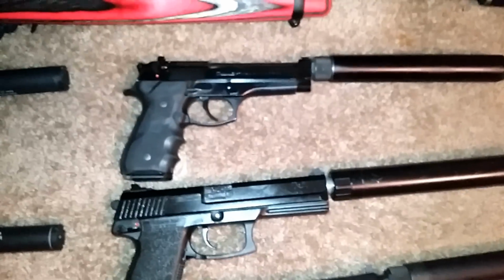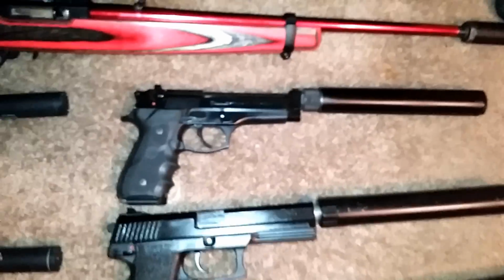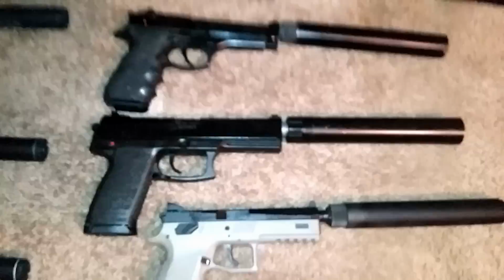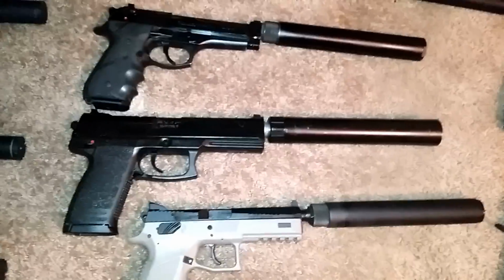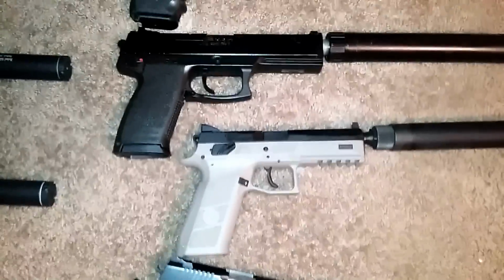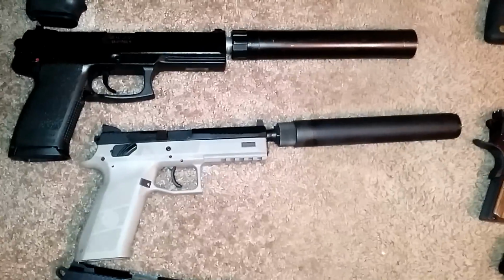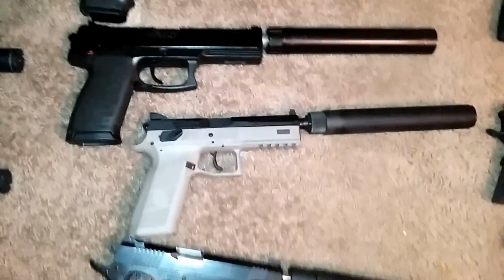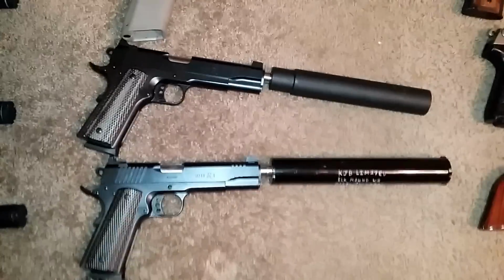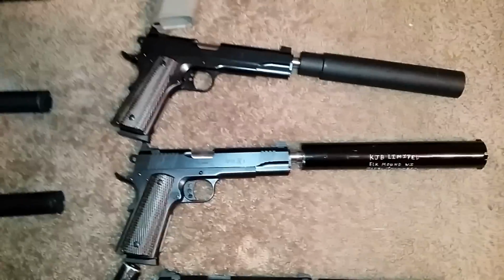Then you've got a Beretta with the suppressor, just semi-automatic. Then the SOCOM Mark 23, Navy SEAL issued, with the suppressor, .45. That gun is unbelievably fun to shoot. CZ Urban gun, 9mm with the suppressor, 22 rounds. That's a pretty good gun. A couple Remington R1s, .45 automatics, semi, with the suppressors.